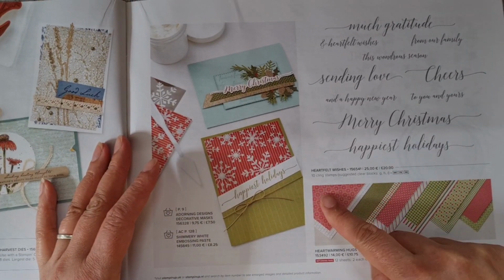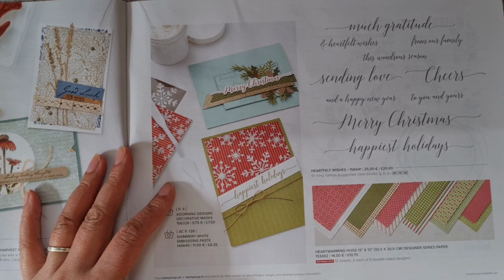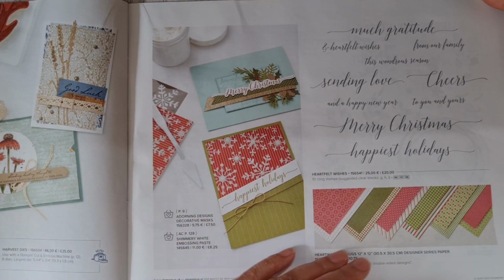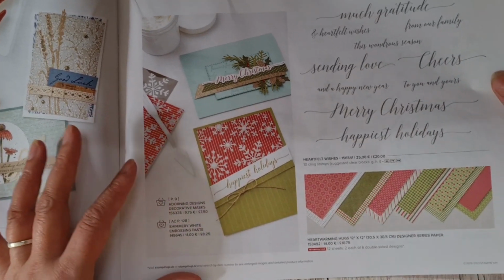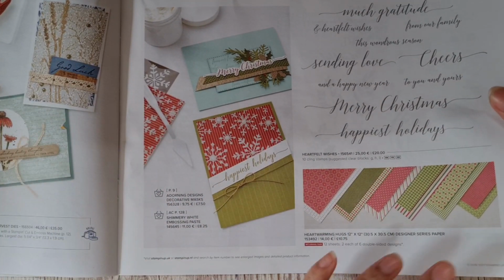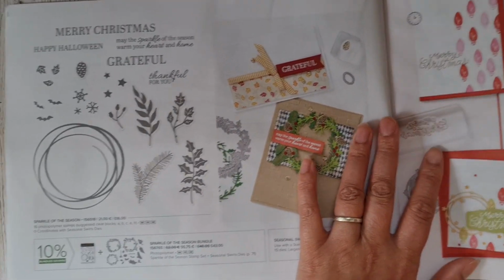Then this one, Heartfelt Wishes. Love the font on this. Very, very pretty. Just great for sort of updating your kind of Christmas stash, and some really nice papers. So those are 12 by 12 papers if you need to, you know, get your cards made.